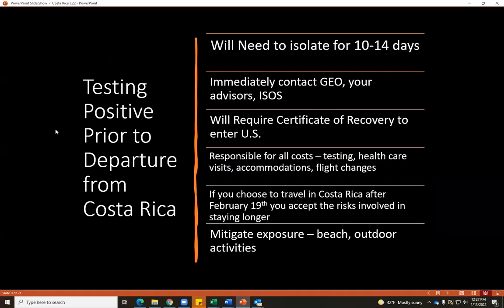So I know that that's a lot of information to take in, but most of what we're doing while you are in Costa Rica is pretty much on the same lines as what you've been doing here at WPI. But I think the concern with COVID here is how it affects travel. And one of our main concerns is how it may affect your travel if you test positive prior to departure or near your time of departure from Costa Rica.